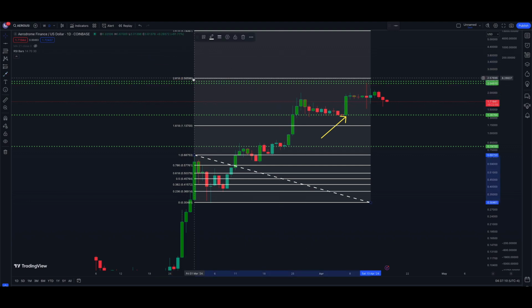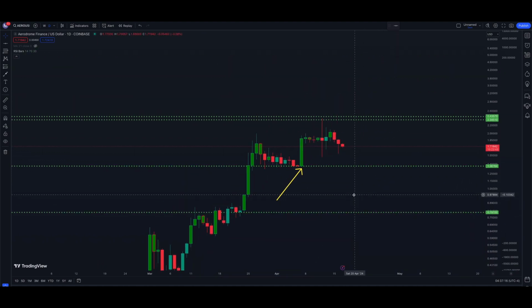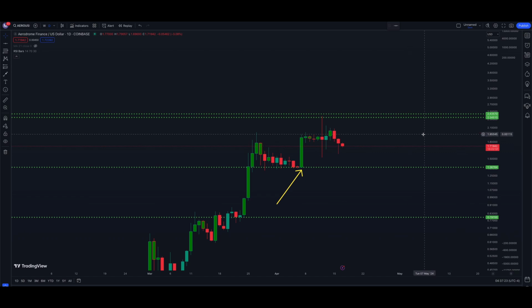Like I said, I don't trade using the fibs, but I will throw them on the chart once in a while, just to have an idea of where the market is likely to find support, resistance, hit for targets, etc.